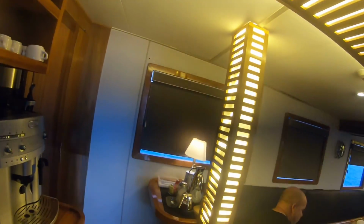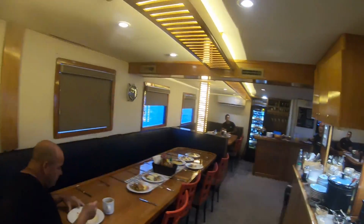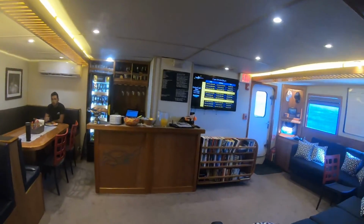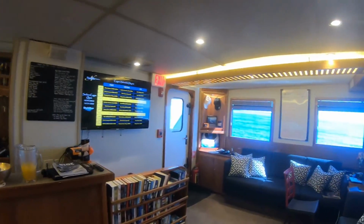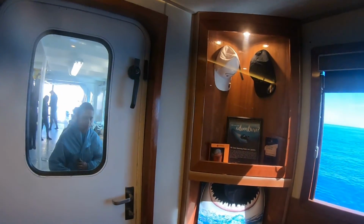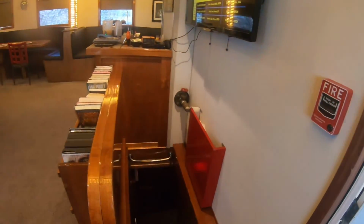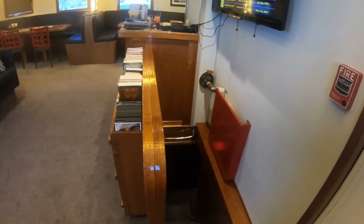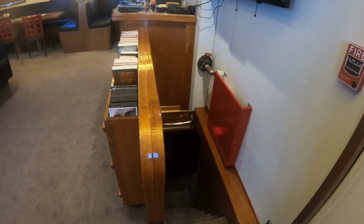I share a room with Brad, a retired police officer, and his brother, who's a retired firefighter, and his nephew, and Brad's nephew, who is a current firefighter, all in the United States. So down there, I won't go down there, but there's other bedrooms down there. So my bedroom's on this floor, but most of the other bedrooms are down those stairs.